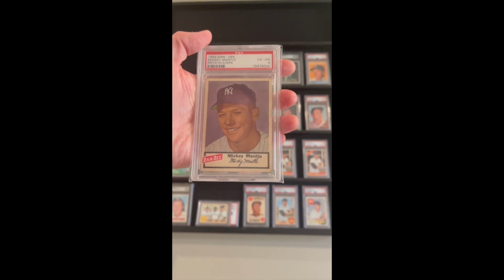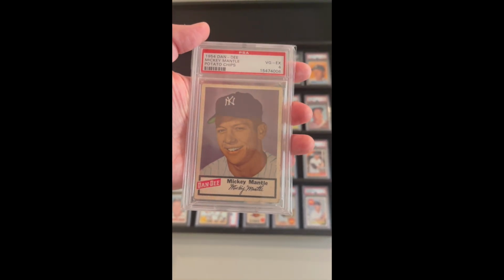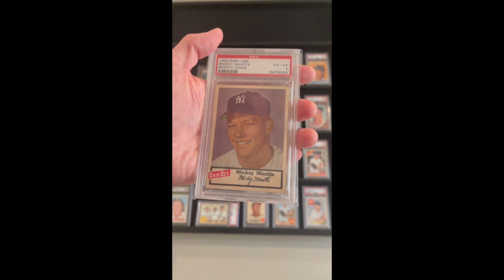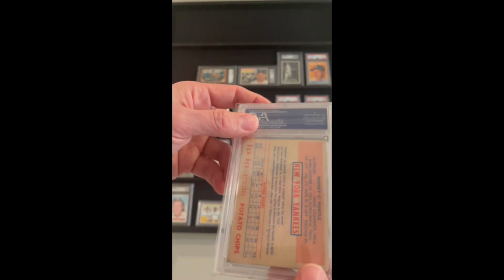Maybe 5%. It's not the cleanest, but it's easily a 4. And it's just beautiful. The color's beautiful. Centering's gorgeous.